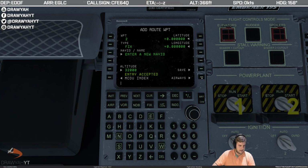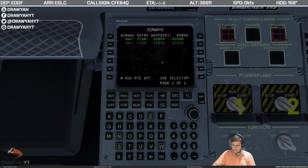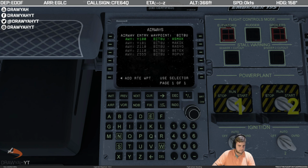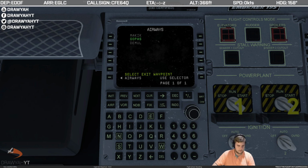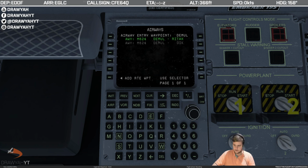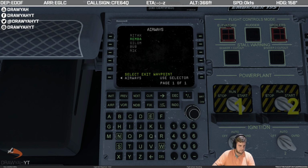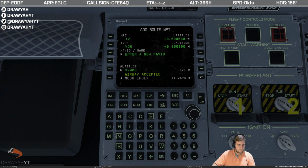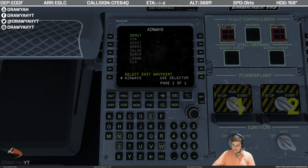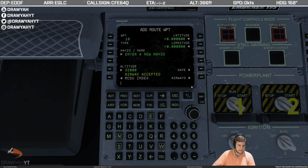Save that. Right, airways. I'm going to fly the Yankee 180 airway to BITSI. So it's going to be one of these two. I believe it's the ALKIC routing. Yes, it is. From there we fly the Yankee 181, and that takes us to DIMOR. Following is the Mike 624, and that goes to BUB, which is on the RITEX routing. From there we go Lima 608, and that takes us to SUMUM, and then that's the end of our flight plan there.